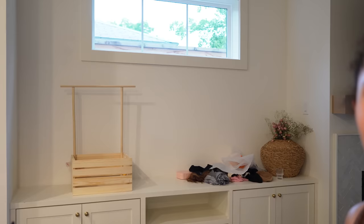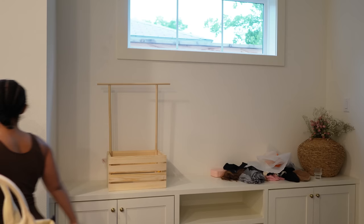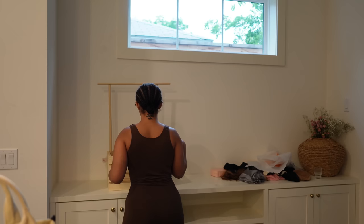A for effort is about the counts. It's just a little bit off. This side is a little bit taller than this side, but hey, it is what it is. And it's gonna need to dry overnight because these are still not all the way dry yet.